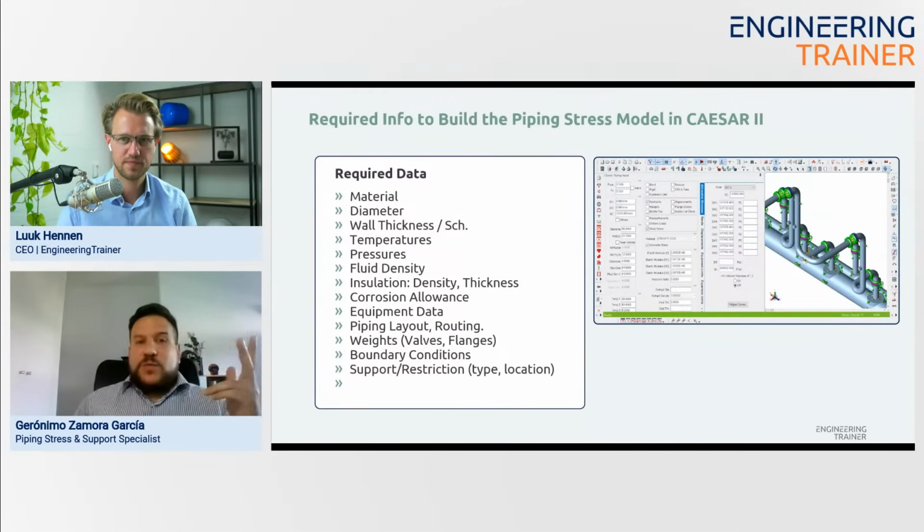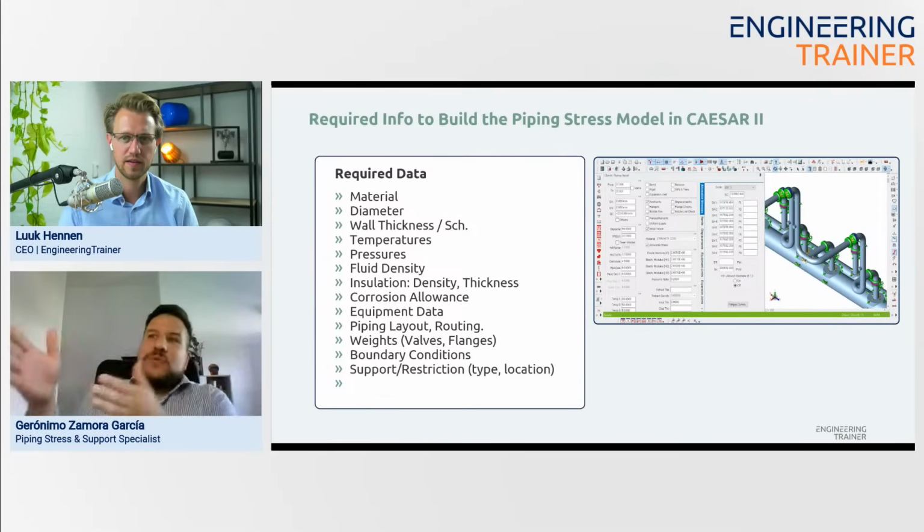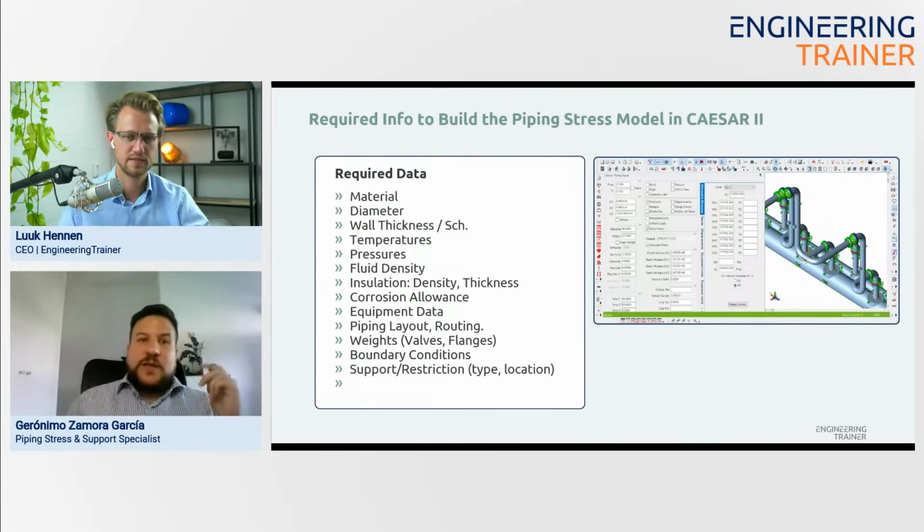That's one of the things I like to teach in these courses: you're in control of that. The typical setup will be by pipeline in SmartPlan 3D, and then your line number will be the name of your PCF file. The name of your PCF file will basically be the name of the isometric or of the pipeline you selected. There are several packages to it, but you're bringing that into Caesar II, which helps you a lot.